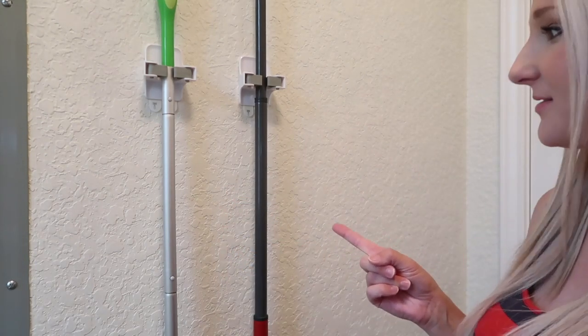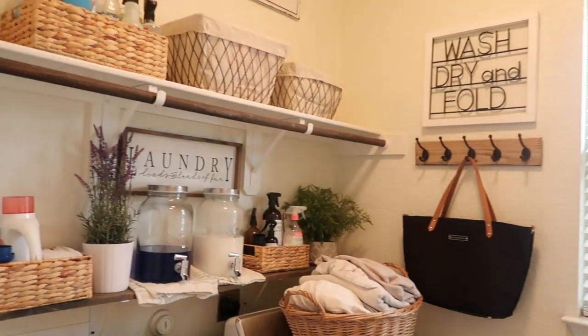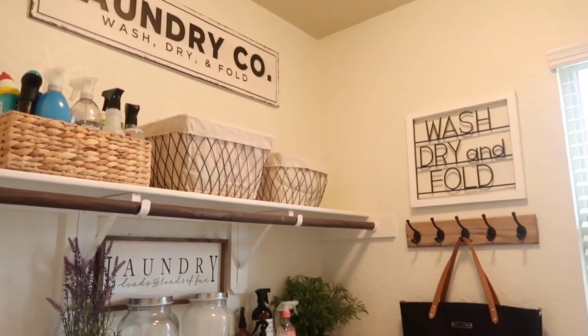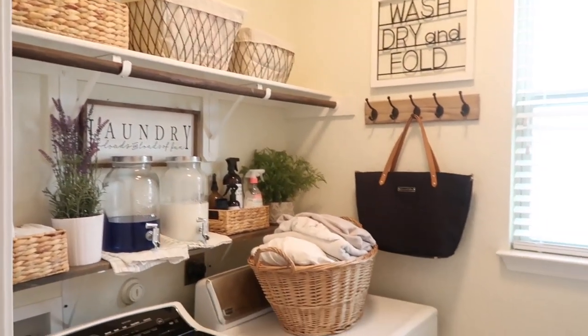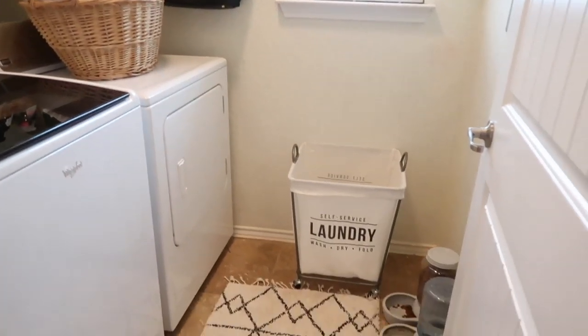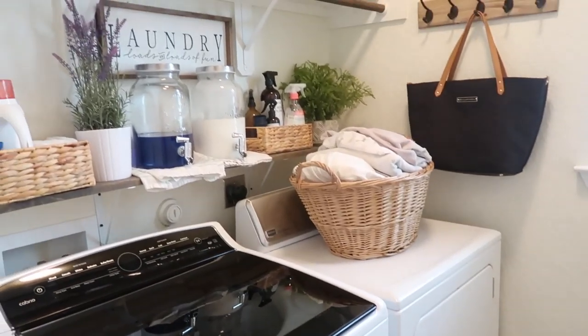This is life-changing. All right, guys, so this is the laundry room all complete. I am so in love with the way that it came out. Everything just feels so organized, so clean, and so pretty. And I'm just gonna go through and tell you guys where everything is from.